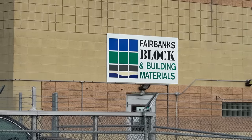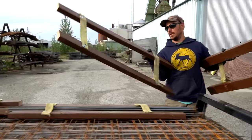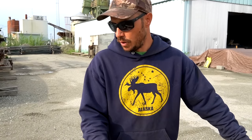Long drive, we finally made it. Our first stop is Fairbanks Block and Building Material. We're picking up supplies for the Quonset Hut shop and we're getting some wire mesh and some rebar. A lot of unusual things we're picking up today, shapes, sizes, and weights.